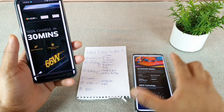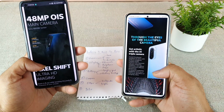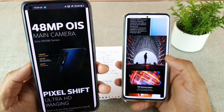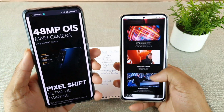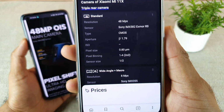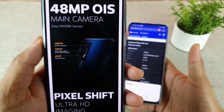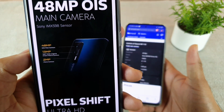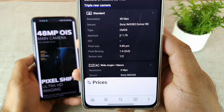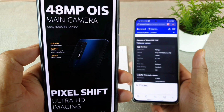And next, in terms of the camera, friends, both phones have the same kind of 48 megapixel camera lens on the back side, as you can see here. The sensor in this iQOO 007 is the Sony IMX 598, and the sensor in the Mi11X is the Sony IMX 582. So maybe the sensor is slightly better in this iQOO 007.